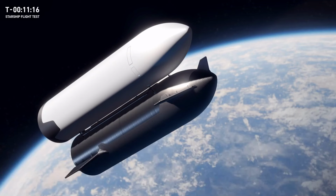One key capability will be the ability to refuel Starship on orbit, which you can see there on your screen, with a Starship prop tanker docked with a fuel depot. Next year, we're planning to test this capability by launching two Starships and having them meet up to transfer tons of cryogenic propellants.